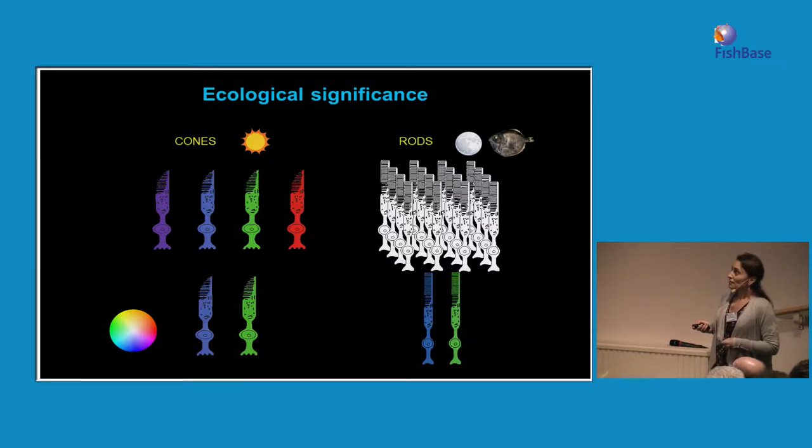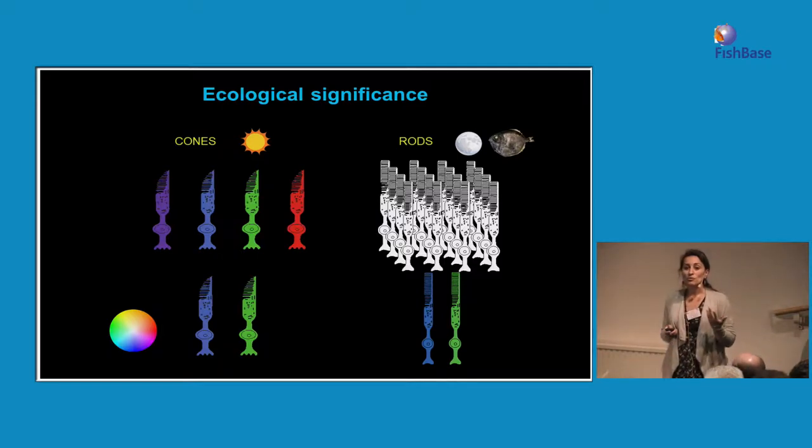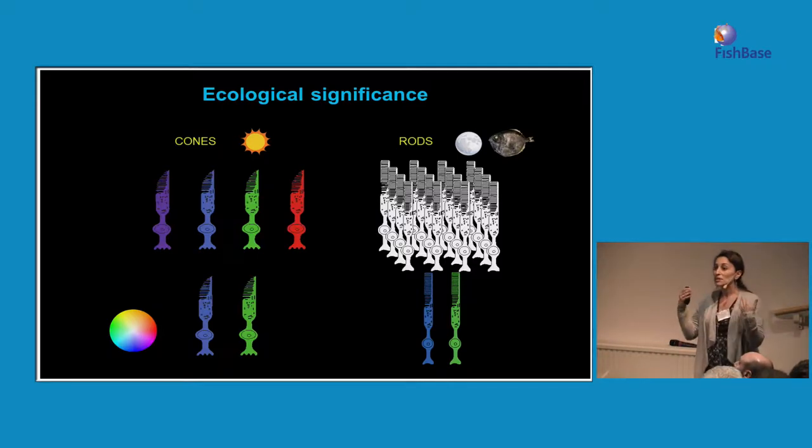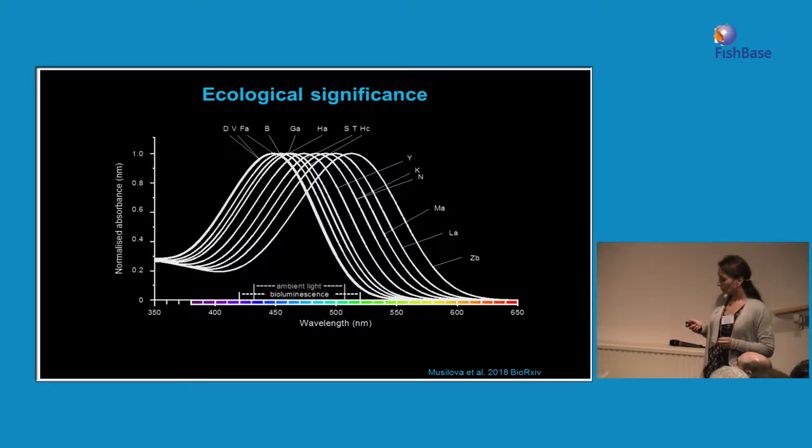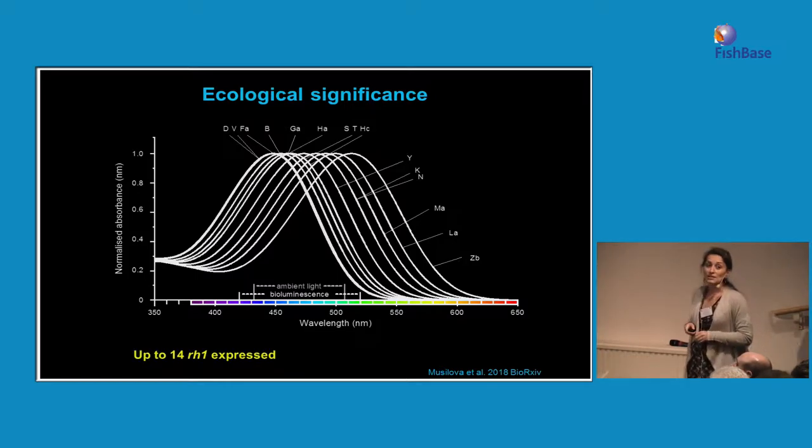To check that, we looked at what the fish is actually using at one time, because the genome gives you the amount of genes the fish possess, but these genes might not be used all the time. They might be used when they are larvae and then, as adults, they might switch, and some of them might never be used. So if you look into the RNA in the retina, we will know which opsin the fish is really using at that particular time. We did just that for the spiny fin, and what we found was that this fish is using up to 14 RH1 genes at one time.